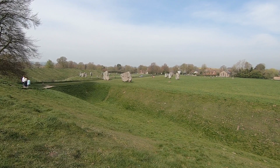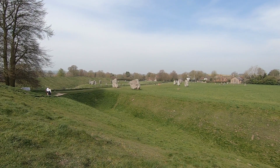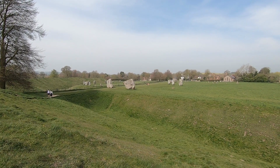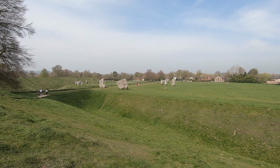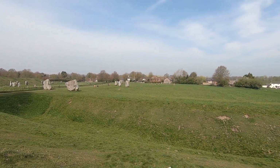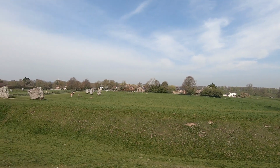So a little bit about Avebury itself. It was constructed over several hundred years in the 3rd millennium BC during the Neolithic or the New Stone Age. The monument comprises a large henge, a bank and a ditch, a large outer stone circle, 2 separate smaller stone circles situated inside the centre. So it's been here for quite a few years. Like I said earlier on, this is the remains of one of the smaller circles within the main circle itself.